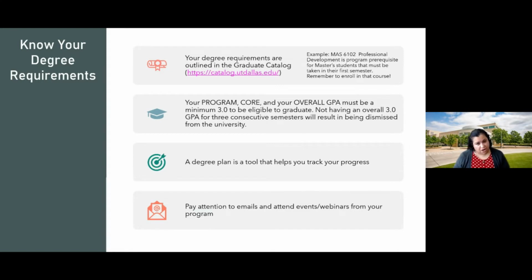If you have a full-time job, that also needs to be taken into consideration because you have to do well in these classes. It doesn't mean that you have to have a grade of B or better in everything, but it does mean that if you get a grade of C in a class, you have to get a grade of A in something else to be able to balance that out. Okay, so keep in mind 3.0 GPA is what you're going to aim for.